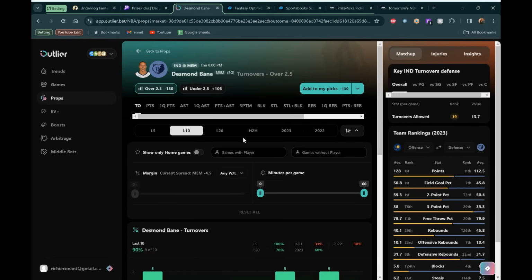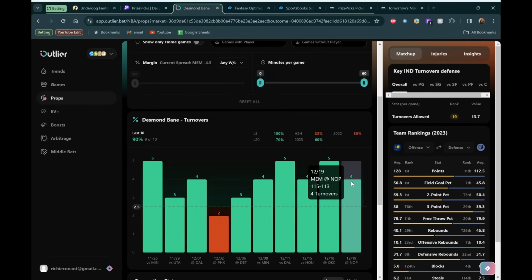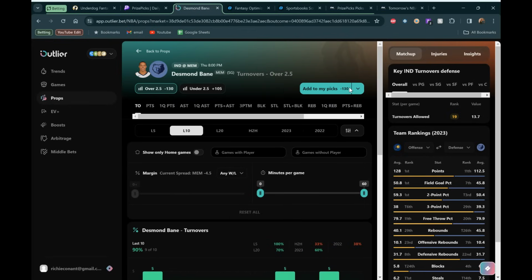And Ja Morant is back, obviously. But in this game, he had 4 turnovers in the game with Ja. So it's good to see that he's still over with Ja in the lineup. So he handles the ball, has a very big usage load, and has been crushing this line in a matchup that's pretty solid. So looking good there.